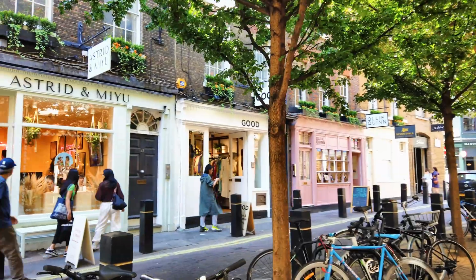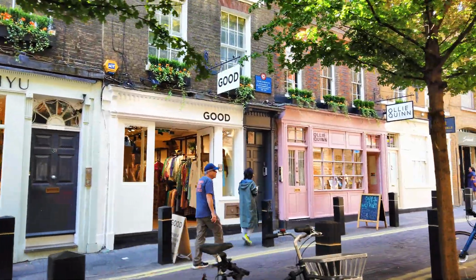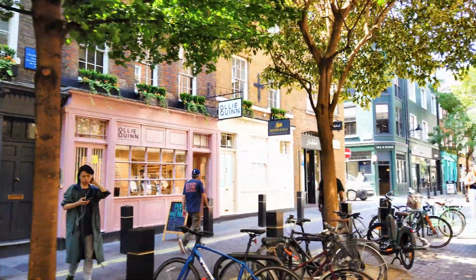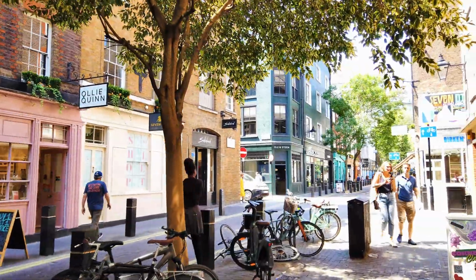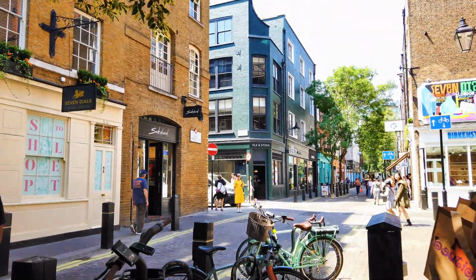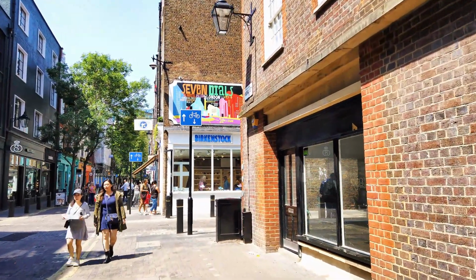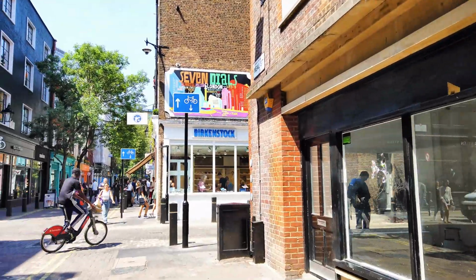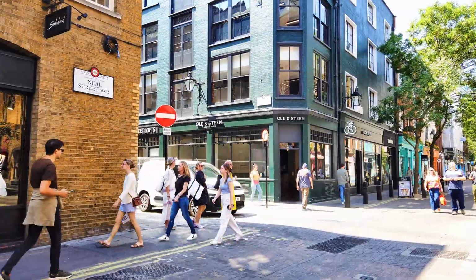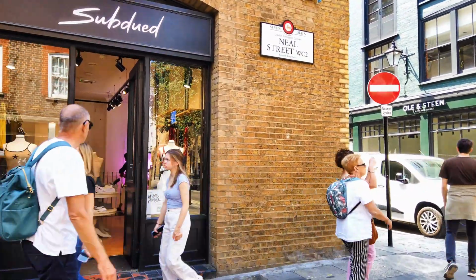So if I stand this side, I can show you shops over that side. Astrid and Mew. Yes, I'm doing one of those videos where I go around just naming shops that I can see. Birkenstock. I think we'll cross into Shorts Gardens, which is another one of the streets that feed into 7 Dials.